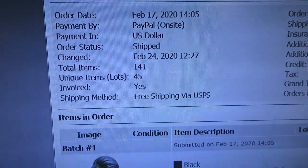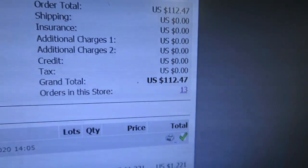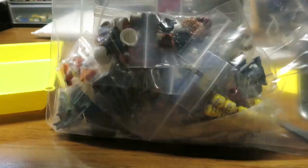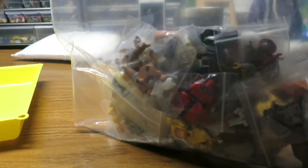So, all right, here's the next piece of mail, Bricklink order. There is 45 unique lots, 141 total items, $112. I've had 13 orders in the store. And this is one that I've had quality issues with in the past, but recently the last 2 orders have been very good, just very minimal things. So I always put a note in there to double check everything too, because I don't like buying bad things. Having to complain about it is something I don't like to do, but I will if I have to.